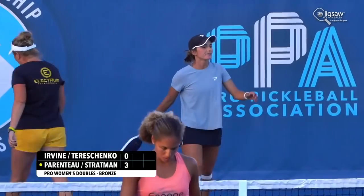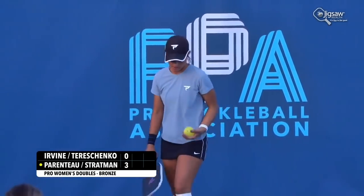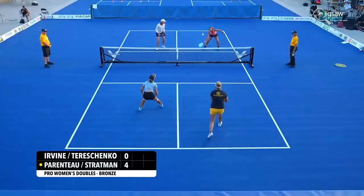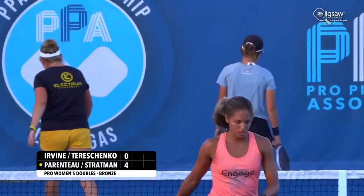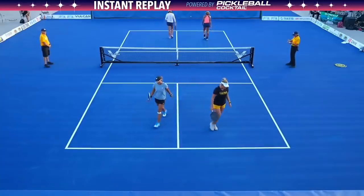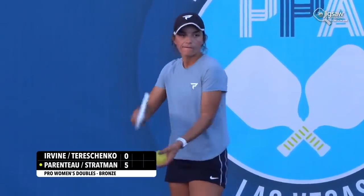And Jessie coming up short, trying to reach in there. But a great drop to set it all up. So we're going to be at 4-0-2, getting the early lead, Catherine Parenteau and Lauren Stratman. And attacking nicely. There's Catherine flying in there. Instant replay right now. There it goes, right on the back line. 5-0-2.